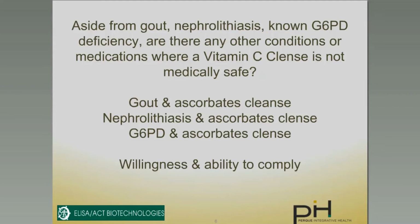We do not recommend the use of ascorbic acid. And this might be an indication of why using ascorbic acid would not be a good idea. That is, adding acid to a metabolic acidosis condition is contraindicated from my point of view.